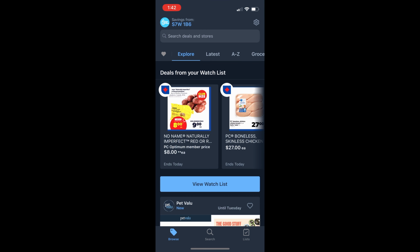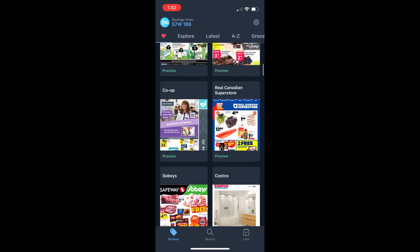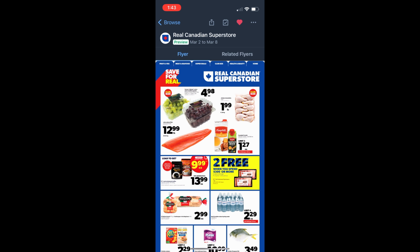The next app that I love is Flipp. And this is just a digital collection of store flyers. I search it normally by store. So I'm checking the Superstore flyer, but sometimes I'll search by item, which is really handy. So often I'll check, does anybody have butter on sale this week?